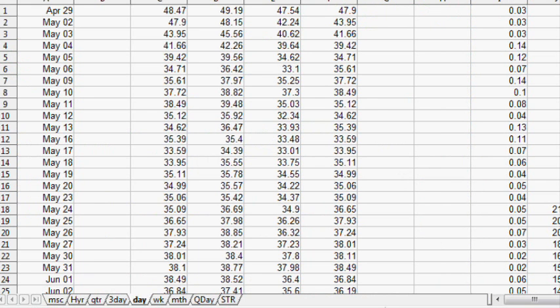$49.19. And within the data sets, the 49.19 occurred on April the 29th, which is 100 periods ago. That means tomorrow that high will change to 48.15. The next day, 45.56, and well, after that it was 42.26. So it'll stay at the 44, of course, until we take it out.